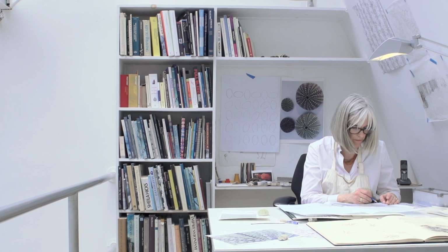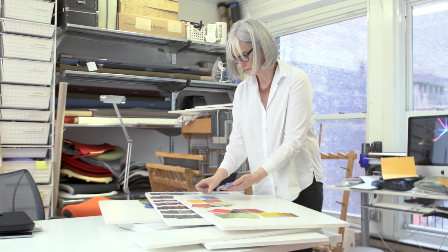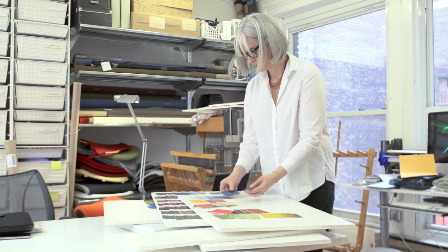When I started working with Niels Diffrient and Humanscale, I was a much younger designer than I am now, but I also was a less informed designer. And the wonderful thing about working with Niels was that he helped take the blinders off, and he helped me really evolve as a designer. I started to understand that what I do had a relationship to things that are much larger than just design in itself.